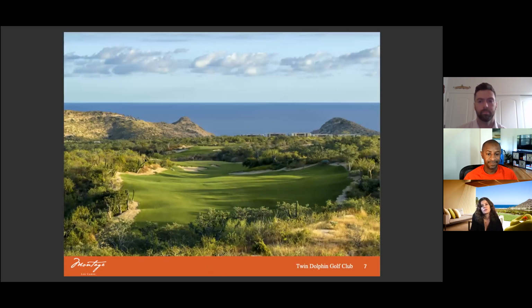We also are fortunate to have a golf course, Twin Dolphin Club. This golf course is exclusive to members of Maravilla who own and live there, or to our hotel guests. Otherwise, you can't play on this course.